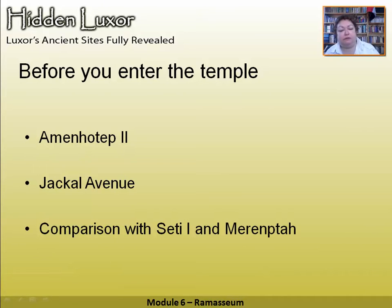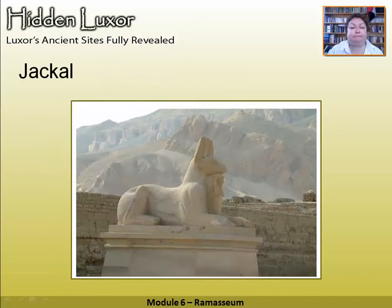And also what I want you to do is to compare this. We've already looked at Merenptah. We're going to look at Seti I. So I want you to compare the temples. The layout, the plan is the same, but they are vastly different temples, as you will see.